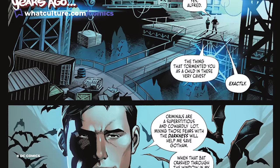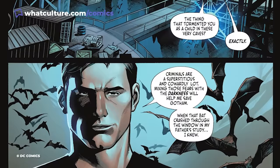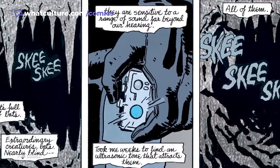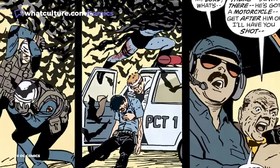For the most part, Bruce Wayne leaves the bats alone, and they generally ignore the activities of he and his allies as long as they don't make too much noise or blow anything up. Occasionally, the Dark Knight has used electronic devices to get the bats to come to his side, as he did in Batman issue 406, when he used a cloud of bats to hide his escape from Gotham Police Headquarters.